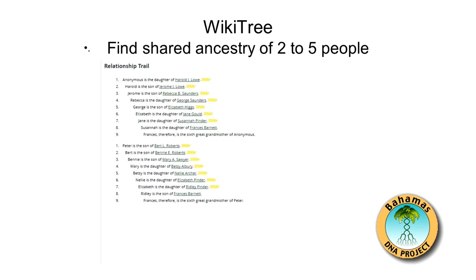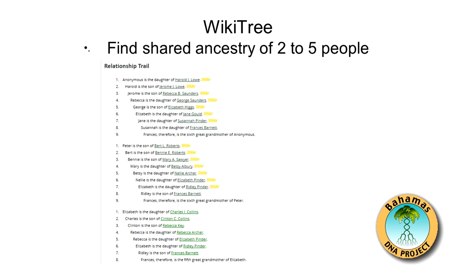So this is a case where you've got a low matching Roberts, and you can see the relationship trail back to Francis Barnett. I can add a third person, and then I automatically see the shared ancestry of all three of those people that had the overlapping segment. I can see how they all go back to this common ancestor of Francis Barnett. And the other important thing to keep in mind is that you're not sure whether the segment is coming from Francis Barnett or from her husband. It's coming from a shared couple, but without additional cousins testing, you're not going to be able to determine which member of that couple it is.